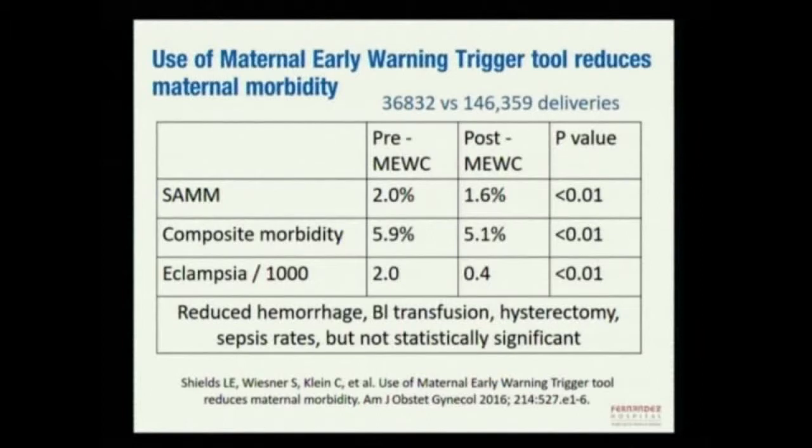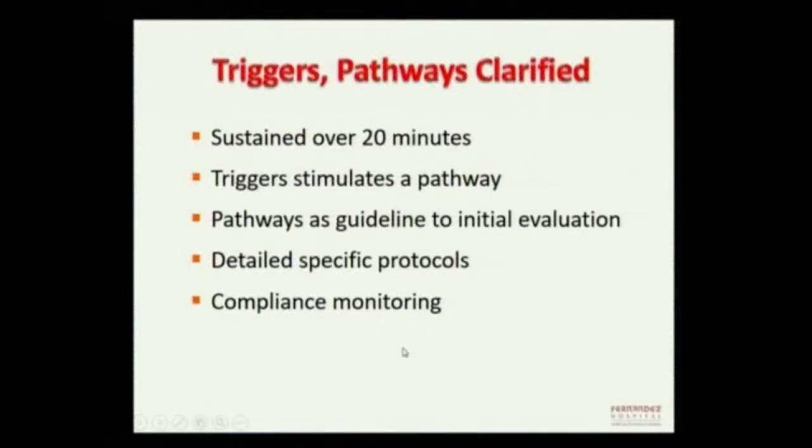Now, what they had shown was that before and after application of the early warning chart or the trigger tool, they had a significant reduction in maternal morbidity, composite morbidity, and eclampsia rate. They had a reduction in all of them, but not statistically significant. Another good concept was that with one trigger, they did not take it forward to say that this is an abnormality, but they said that if the trigger is sustained over 20 minutes, go ahead and call for a pathway.